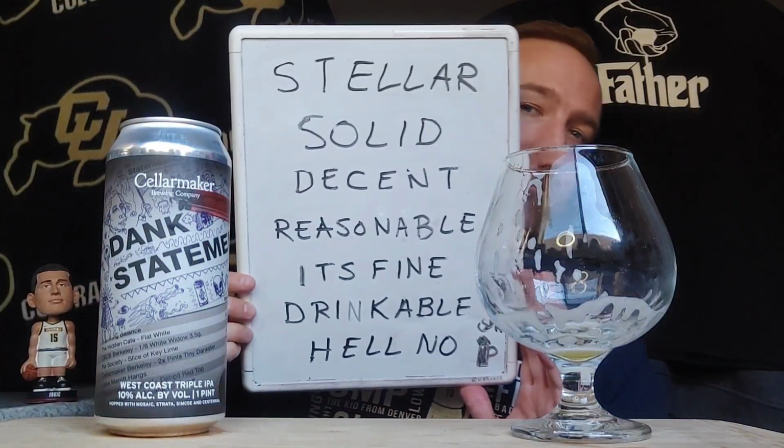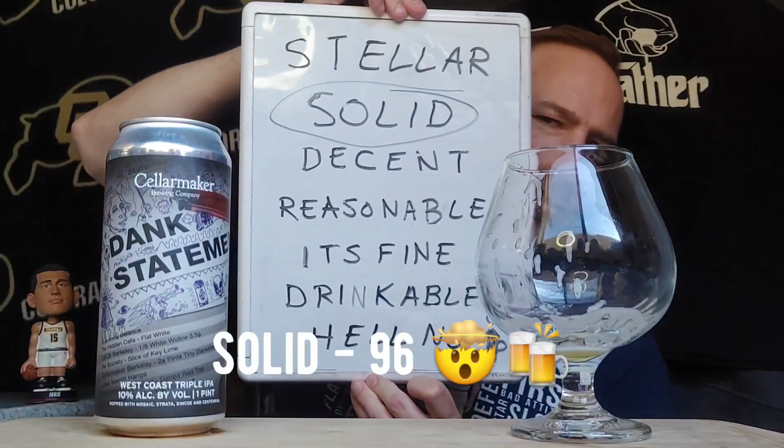I would recommend it, especially for the price, because the booze is there, but smooth, and it is nice for a subtle, nicely dank West Coast triple. Stella down to hell no, all the way from Oaktown. I used to never give West Coast these grades, but yeah, it's a solid. I'm gonna give that a 96 out of 100.